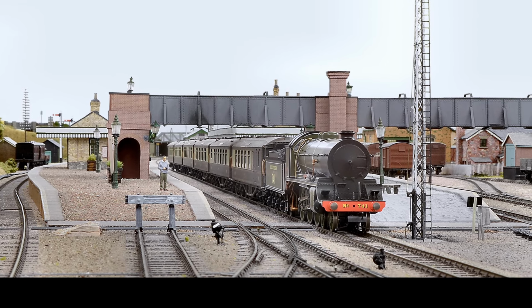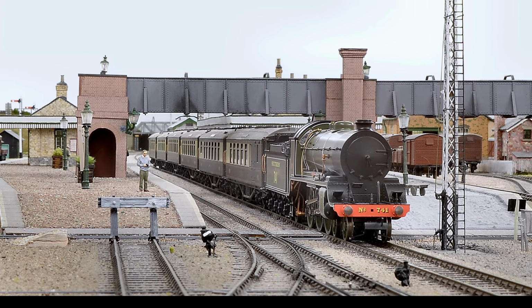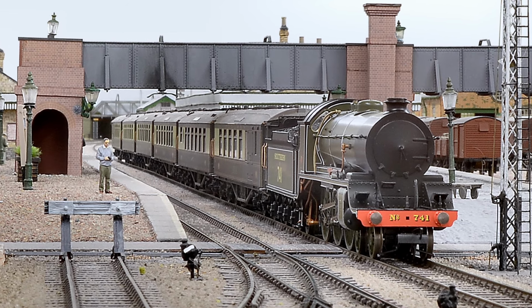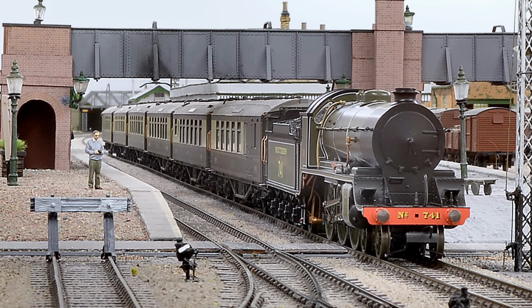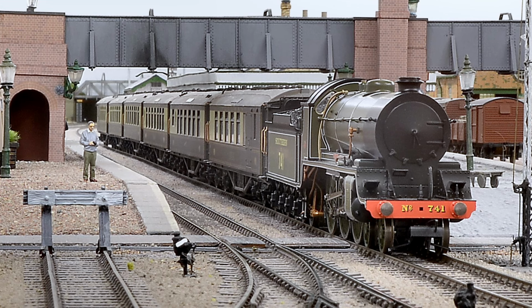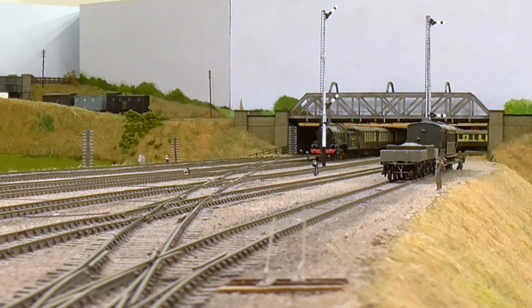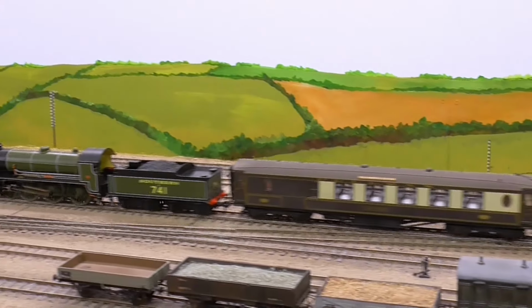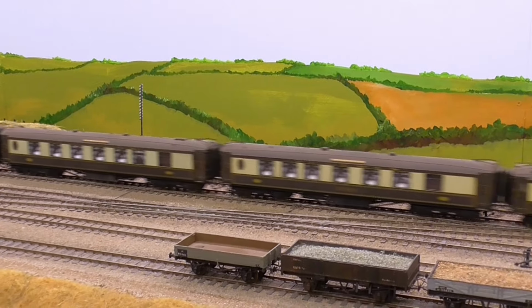Now, these are Hornby's own Pullmans, but they're not quite right, but neither is the East Coast Main Line. But I hope you'll see in the moving footage how well this lovely locomotive works. And if you look closely to the centre left, there am I taking a picture. It really is a superb runner, a worthy representative of the Southern.